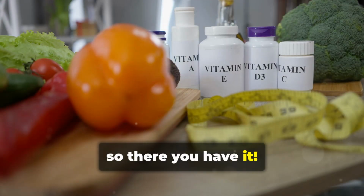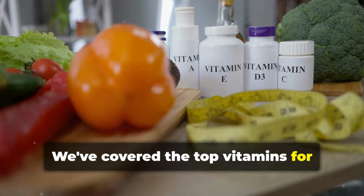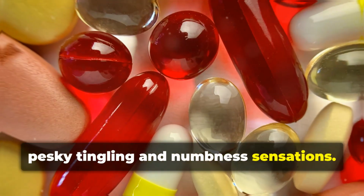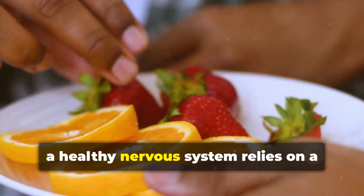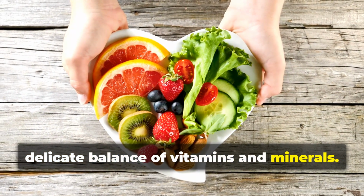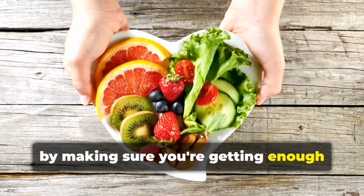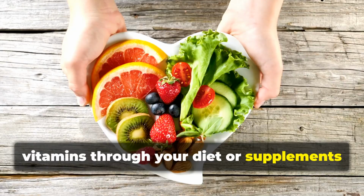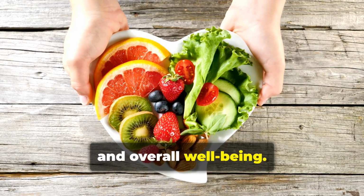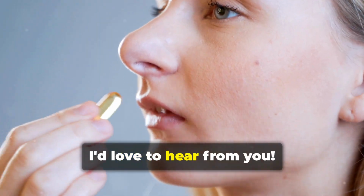So there you have it. We've covered the top vitamins for repairing your nerves and banishing those pesky tingling and numbness sensations. A healthy nervous system relies on a delicate balance of vitamins and minerals. By making sure you're getting enough vitamins through your diet or supplements, you can support optimal nerve function and overall well-being.